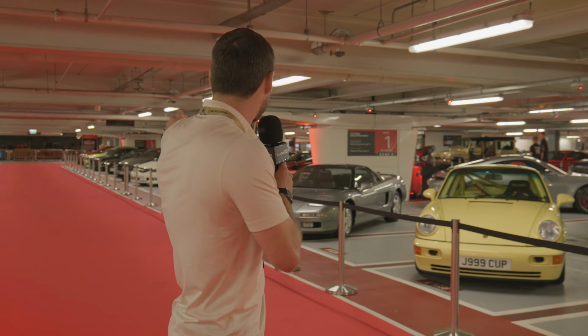And yeah, the cars just continue down the row, such a variety, everything from modern hot hatches all the way through to some really classic and beautiful cars.